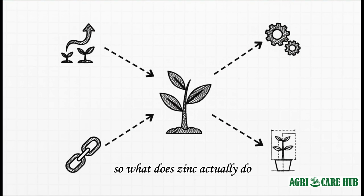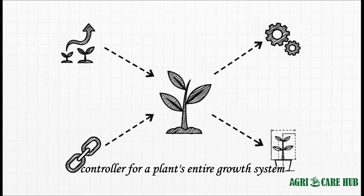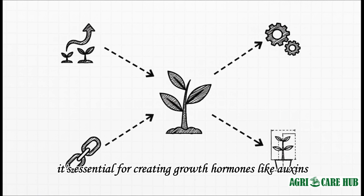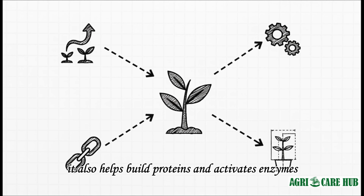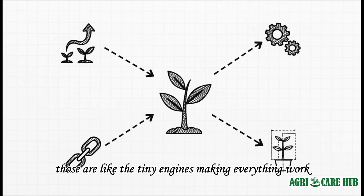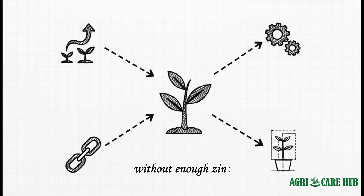So, what does zinc actually do? Well, you can think of it as the master controller for a plant's entire growth system. It's essential for creating growth hormones like auxins, which are basically what tell the plant when and how to grow bigger. It also helps build proteins and activates enzymes. Those are like the tiny engines making everything work. Without enough zinc, the whole system just grinds to a halt.